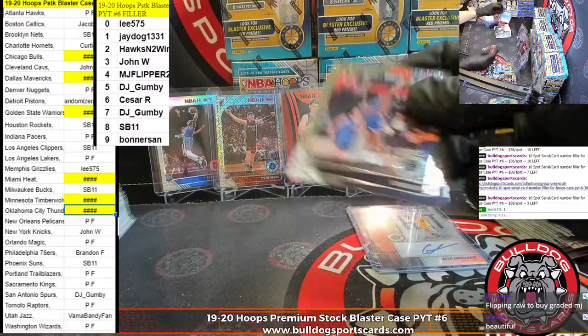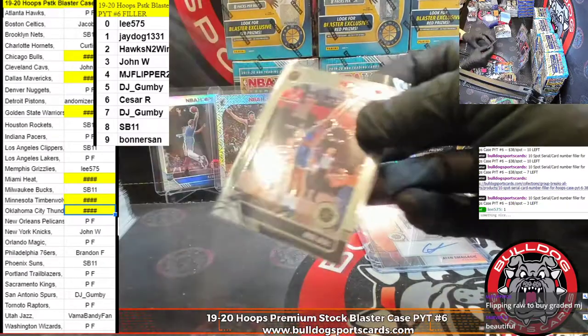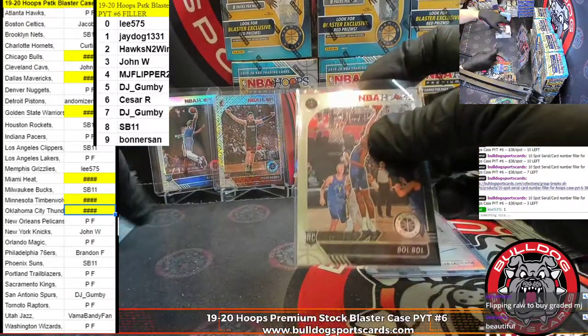I sold my PSA 9 Jordan for $1,700 back in the early 2000s when I needed money in college. It's the dumbest thing I ever did. $1,700.